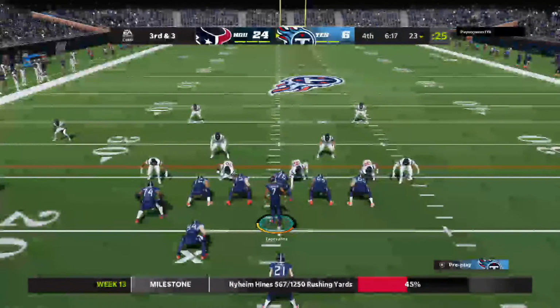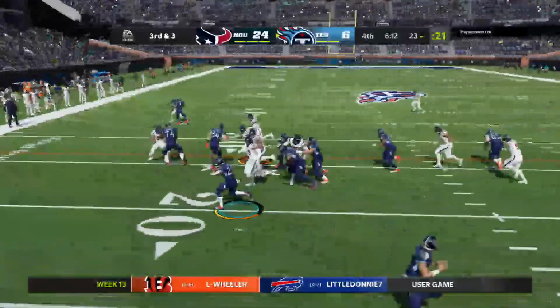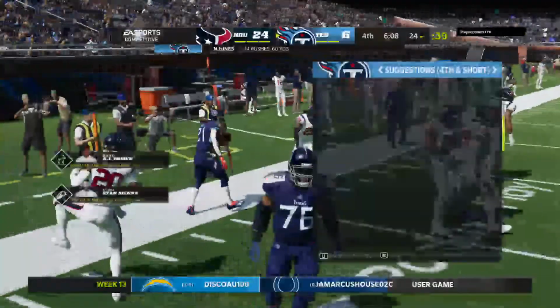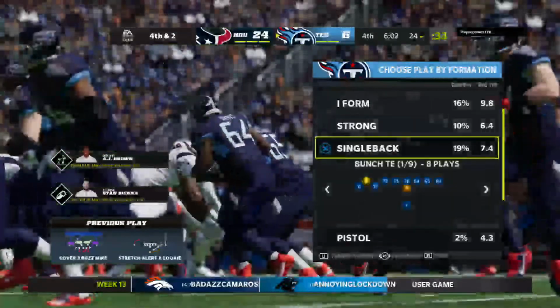The Titans on 3rd down. They're at 50%, 4 for 8. This time it's 3rd and 3. On 3rd down, it's Hines. And this effort won't be enough as they rally up to stop him a couple of yards short. Just a yard on the run there. That's going to bring us to a 4th down.